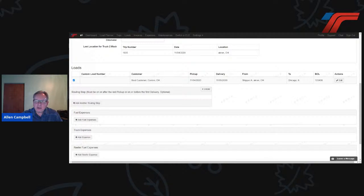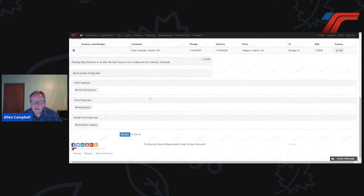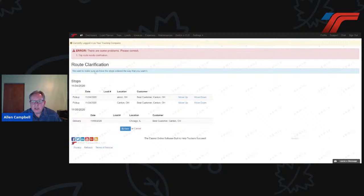Some guys think of a trip as an out and back, like maybe from Ohio to Chicago and Chicago back to Ohio is one trip. But we don't look at it that way. That would be 2 trips in our system. From Ohio to Chicago is one. From Chicago back to Ohio is the other one. So on this trip, you can add some expenses, fuel expenses and stuff like that, but we're not going to do that right now. We're just going to save the trip and get it dispatched.